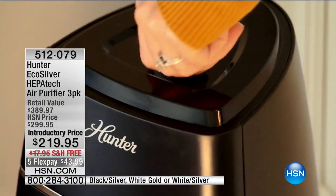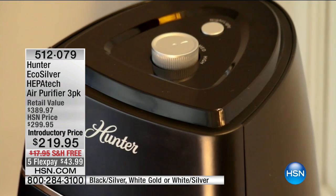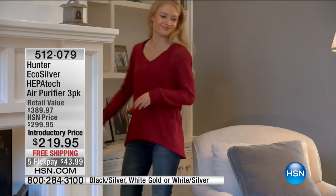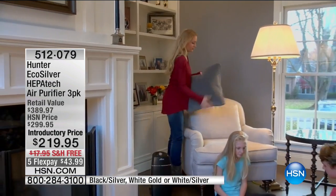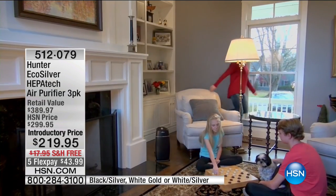Now, before we get to that, just want to remind you, we do have three color combinations to choose from today. Everybody gets a three-pack. Everybody gets close to $400 in value, meaning each one of these air purifiers on their own sells for over $125. Basically $130 each. You pay for the first and you pay for half of the second. This is almost a 50% off special. We sold thousands of these three packs in a single day.